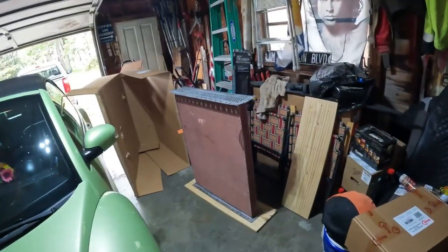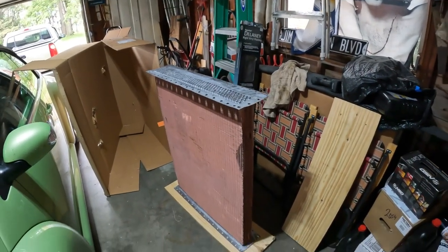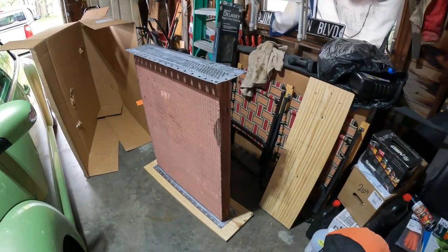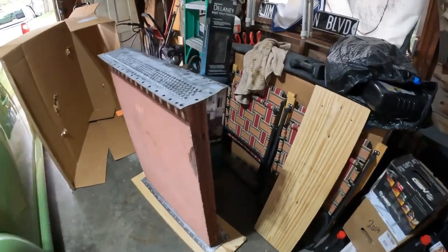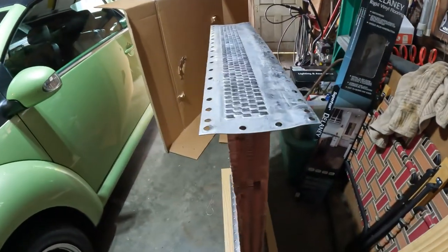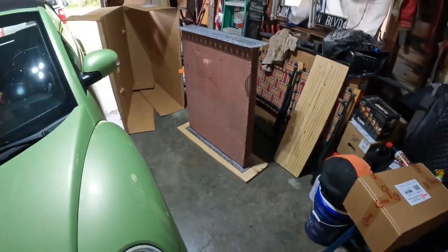Stuff just gets shoved and thrown, so that's what that is. So I'll have to get to draining that radiator so I can start on it. It may not be for a couple days because, unfortunately, it's supposed to rain and be windy and nasty. So that's what it is. But at least we got the radiator and we can get that bad boy slapped in the truck.